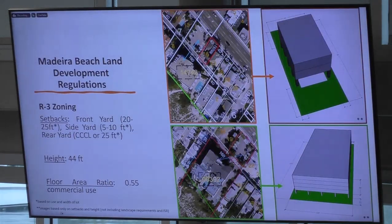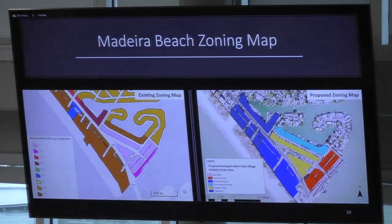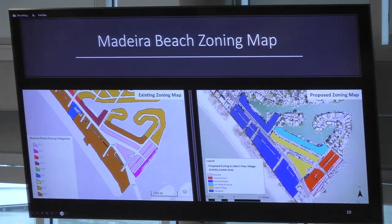So, another example, we'll take R3 zoning. Let me show you where this is on the map. This R3 zoning district is this brown color. It's on the west side of Gulf Boulevard. You also have it up here in Pelican.